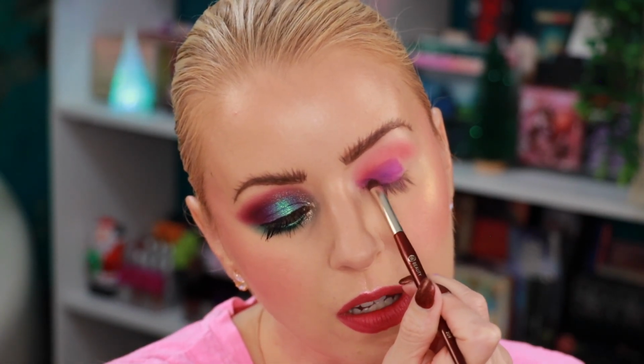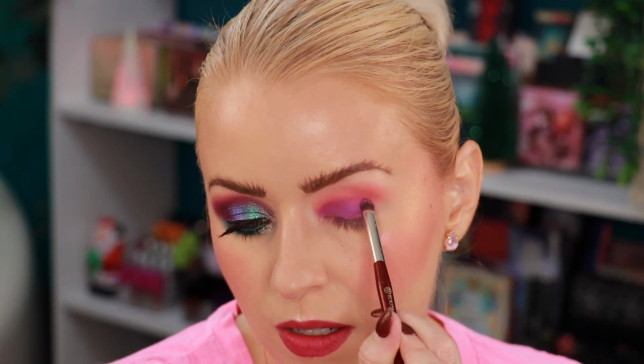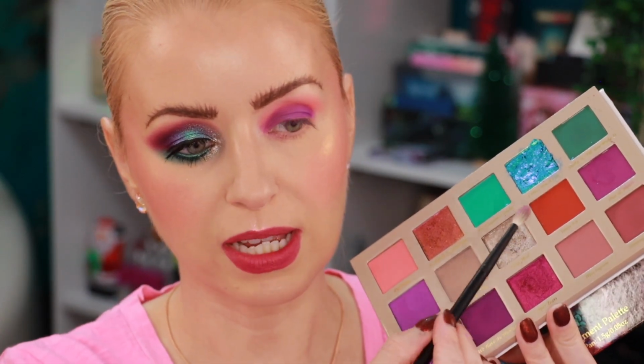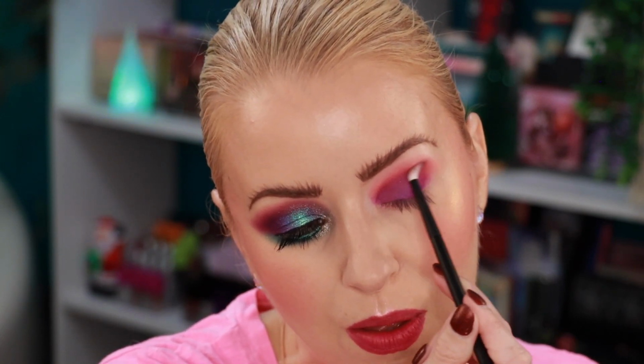I'm getting some fallout. I think I just dipped my brush in too aggressively. Now on a Rephr 14 Mini, I'm going to go into this red shade over here. This one is called Hissy Fit. Oh, I love the way this is turning out. I'm going to add a little bit more of the first shade back. A little bit right in here.